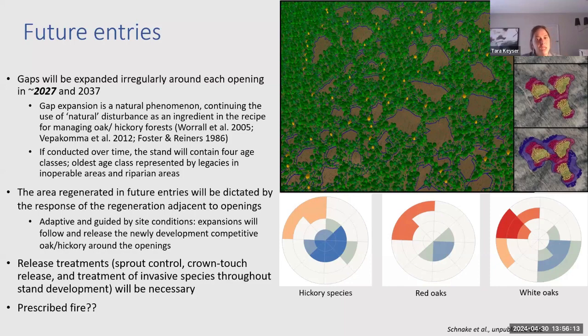The amount of the expansion is going to be determined by the response of the desirable regeneration, with some gaps perhaps being expanded only in one orientation or aspect, while others may have a more complete expansion around that original opening. This expansion won't be dictated by area or volume control, but it's going to be adaptive and guided by the site conditions and the response of that regeneration.